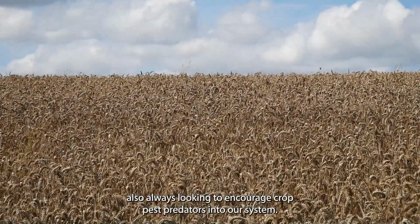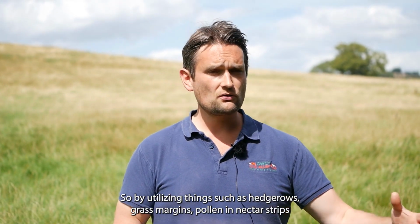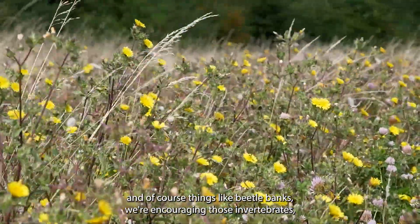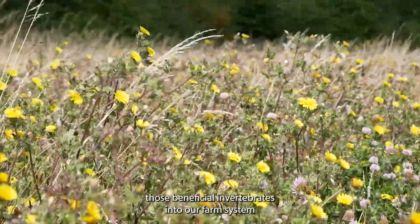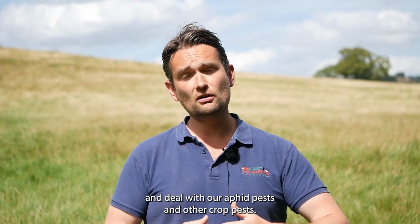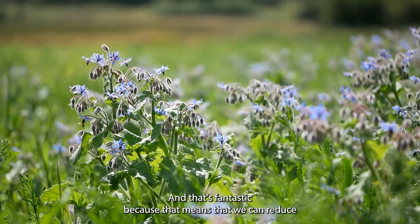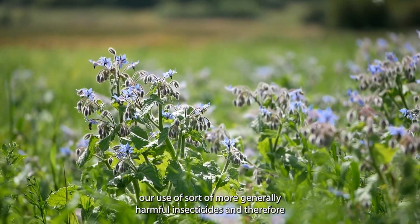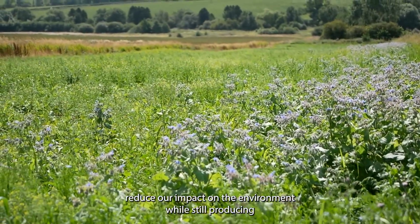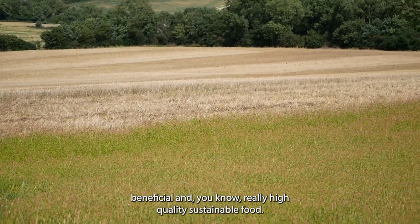Of course, we're also always looking to encourage crop pest predators into our system. So by utilising things such as hedgerows, grassy margins, pollen and nectar strips, and of course things like beetle banks, we're encouraging those beneficial invertebrates into our farm system, and then being able to use them to go out into the fields and deal with our aphid pests and other crop pests. And that's fantastic, because that means that we can reduce our use of more generally harmful insecticides, and therefore reduce our impact on the environment, whilst still producing beneficial and really high quality sustainable food.